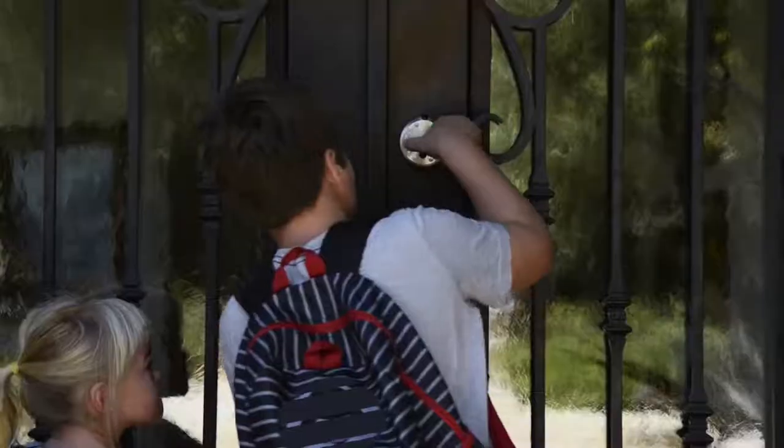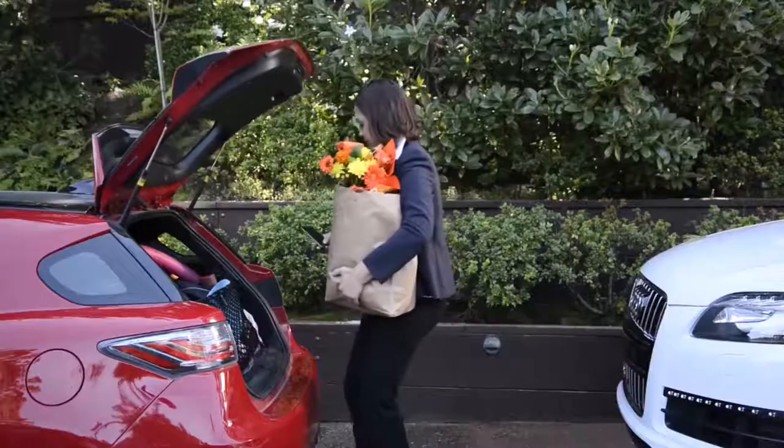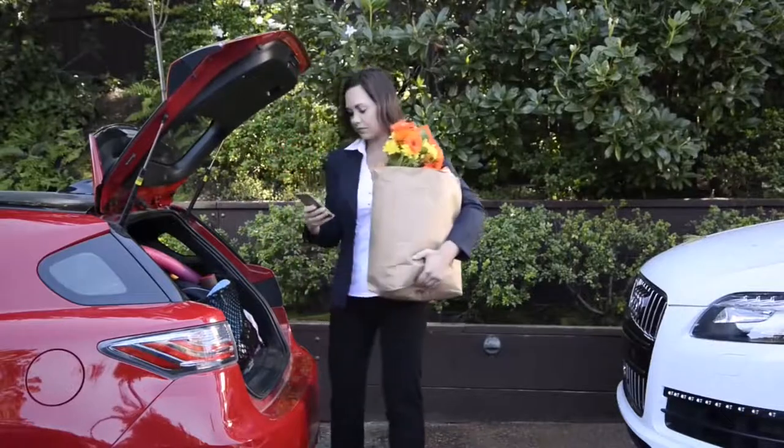Imagine, your kids come home from school and can not only let themselves in, even if they forgot their key, but you also get a notification based on their personal passcode.